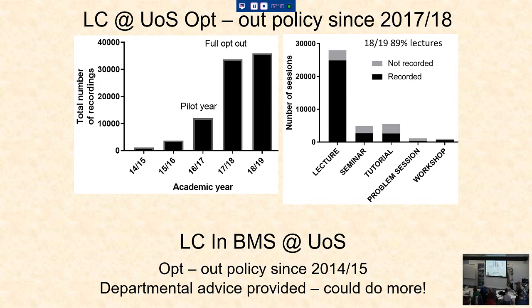Just to put this into context in terms of what we do at Sheffield, what we have on the graph is the total number of lecture capture recordings at the institution against academic year. And here is the first year of our full opt-out policy, and this is last year's data. We have around 34,000 recordings across the institution each academic year. And these are the main types of sessions that are recorded. You can see the majority of the sessions that are being recorded are actually live lectures. And last academic year, 89% of all lectures delivered in lecture capture enabled rooms at Sheffield were actually captured and released to the students.